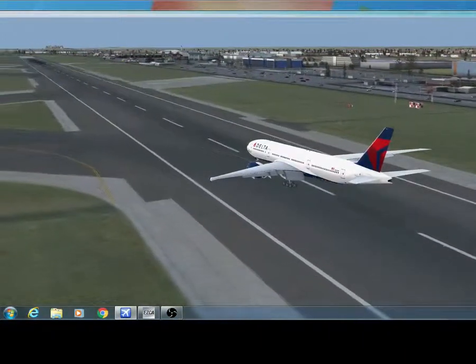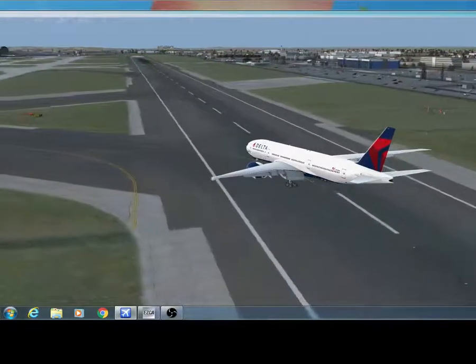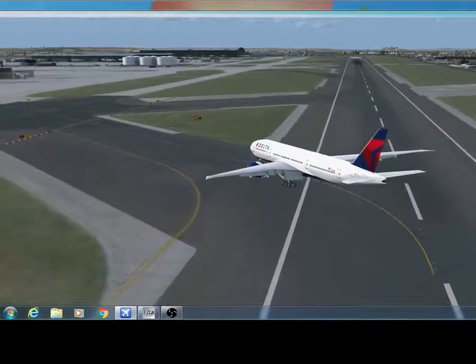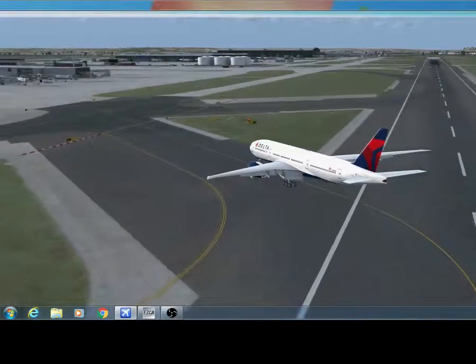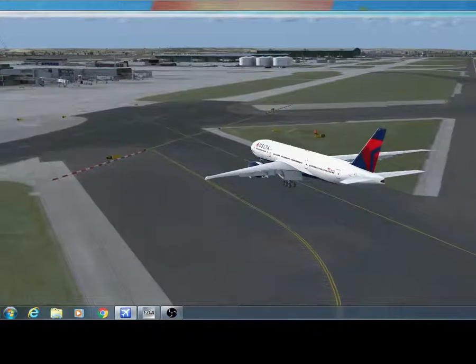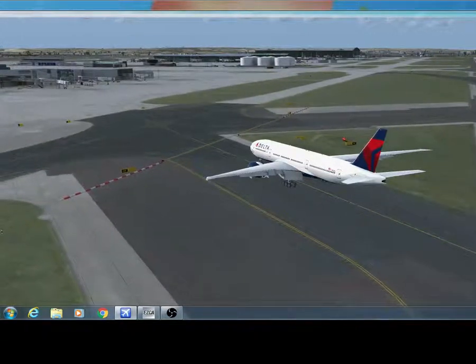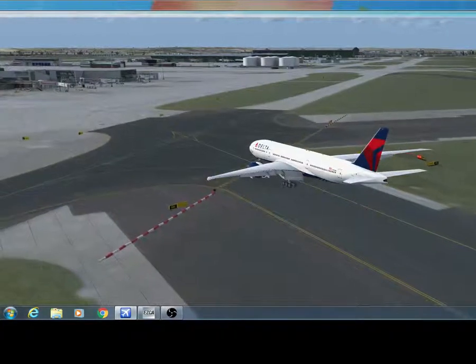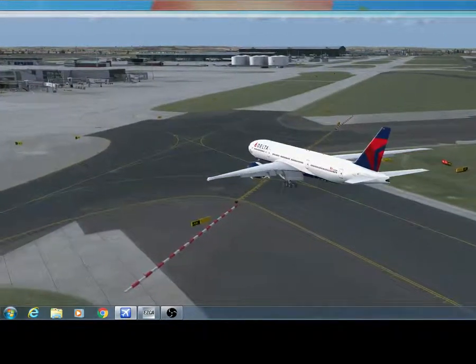So the important figures to remember from today: stabilized approach makes a stabilized landing, which means happy passengers and an even happier pilot. Do not float the aircraft, fly it gently onto the ground, because landing hard on the runway is a lot better than soft in the grass off the edge of the runway. So that's very important to remember.